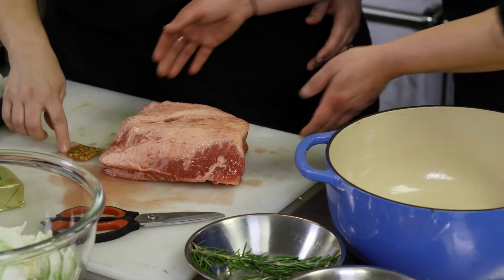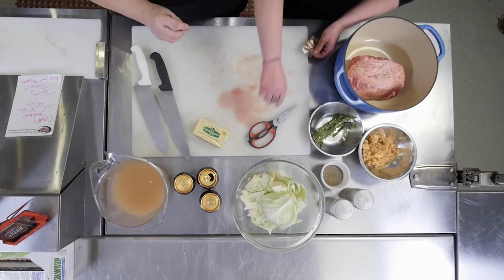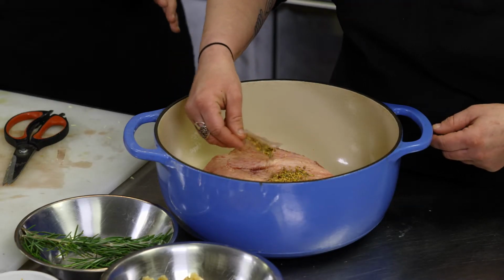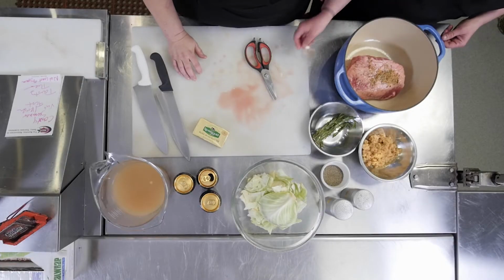You can basically just take your corned beef, put it in your pan, and get your seasonings and wipe those right onto the top. That seasoning packet is very important. Sometimes it hides in your package. Also, when you're preparing any kind of piece of beef like this, you want to put your fat side up. That helps the fat marinate the meat as it cooks and flavor it really nicely.